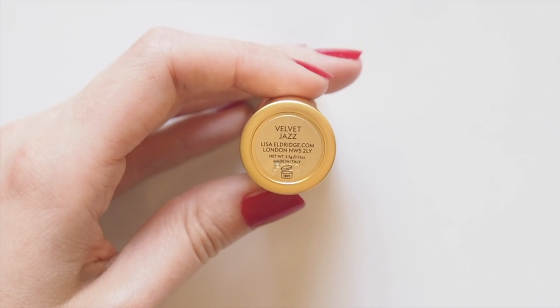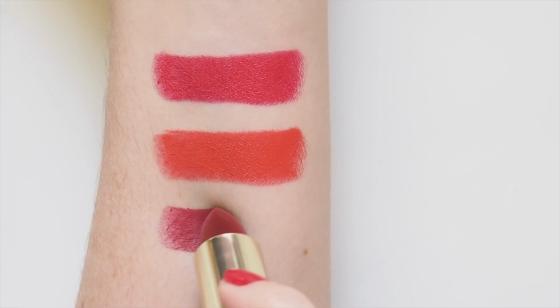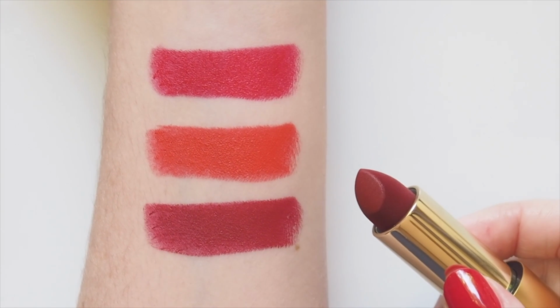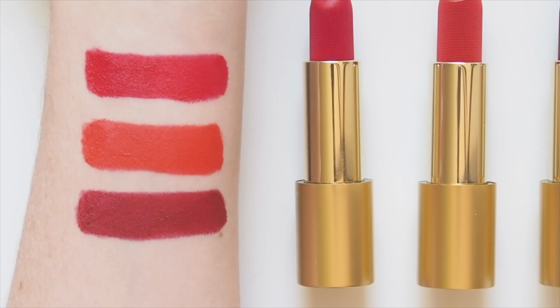Finally, Velvet Jazz. Oh, I love Lisa for this. This shade harks back to the 1930s vintage reds that Lisa collects and instantly became my new favourite rich, deep shade. This is exactly the kind of brick red I can't get enough of. Dark, wine-stained, and sultry. In true Lisa fashion, you can adapt these by amping them up or toning them down to suit your own style.